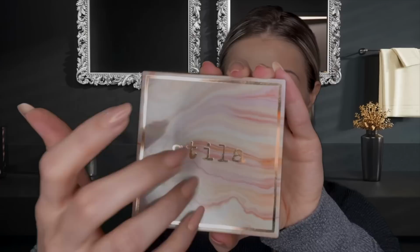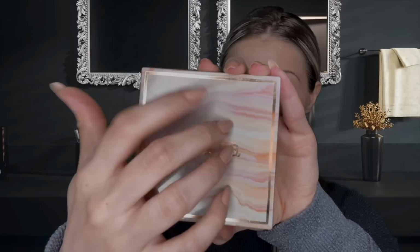So I'm going to do a little bit of color correcting. I'm just gonna apply it with my fingers. So, a little bit of green on your redness. And then we'll do some pink under your eyes.